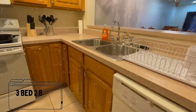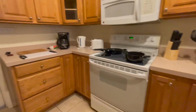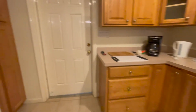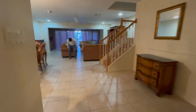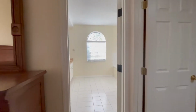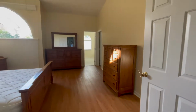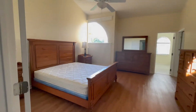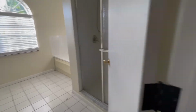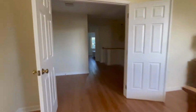The next house we saw was 3 bed, 2 bath, around $3,800 to $4,000, with a nice kitchen, a little bit closed kind of kitchen, and a very huge living room with a very open deck balcony. Not exactly a balcony because this was still on the ground. There were 3 bedrooms, 2 with king size beds and one with a small queen size bed. I actually liked it, but again the price was so high, so definitely we had to think about it.